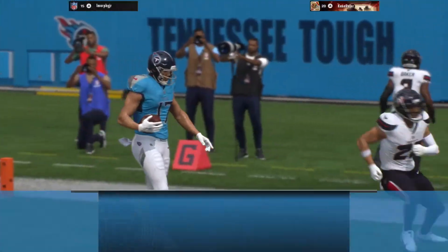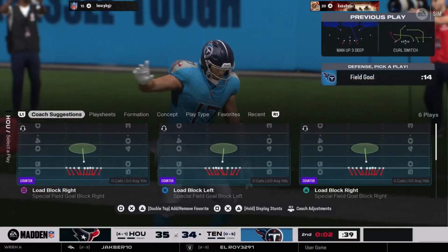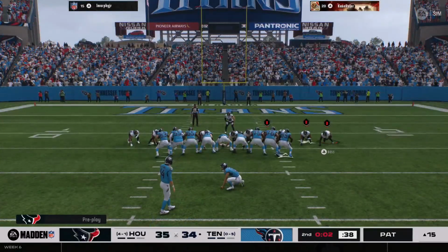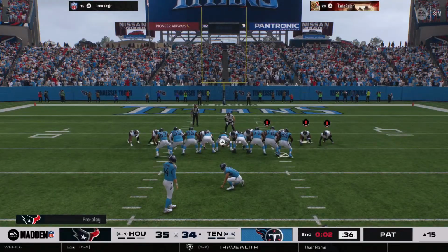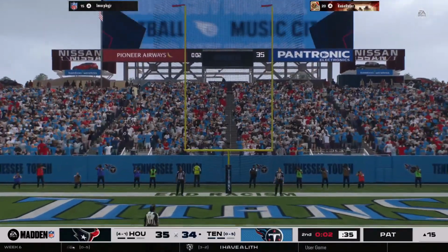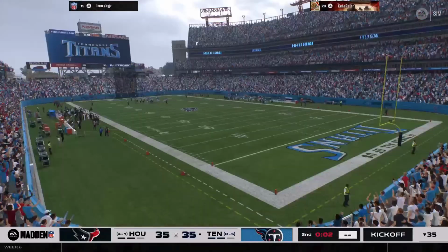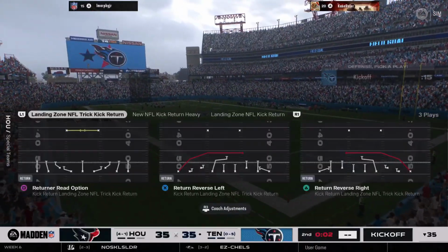And he has the Tennessee touchdown. The Titans earn the chance to tie it before halftime. They can go to the locker rooms tied if they put this through. Extra point set right down the middle. And the Titans tie this game 35 apiece.